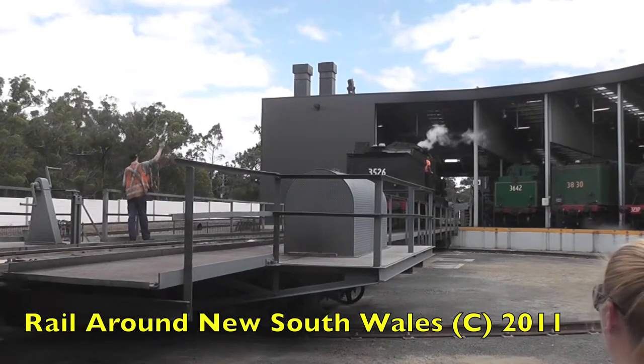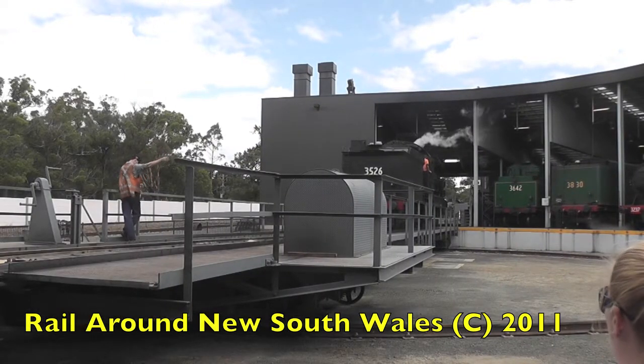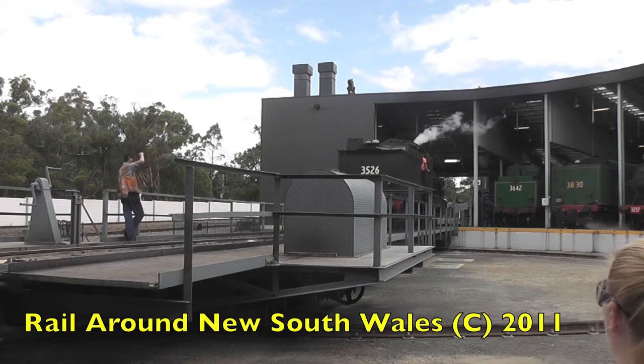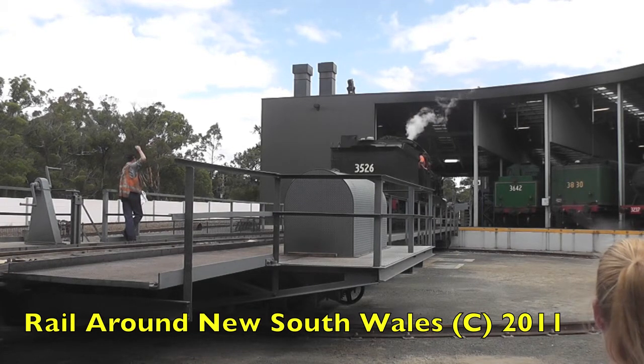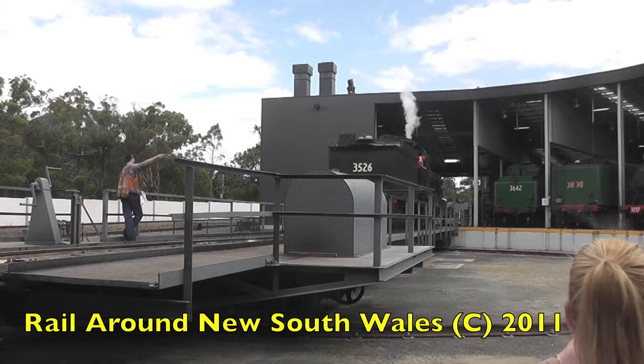To get ready for the forward journey back to Sydney, 3526 now has to be turned around to get ready for the return journey to Sydney. As the locomotive sits on the turntable, we will see the engine being turned around.